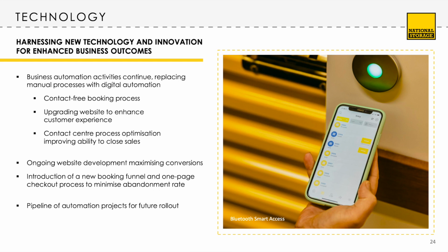So that works on Bluetooth technology and a mobile-friendly app on your phone. So you can turn up, further to Stu's explanation of what we call the contact-free booking and move-in process. You turn up, you input your individual access code, and then you'll be guided by Bluetooth to your unit, and you'll have Bluetooth access, automatically unlocking your door and relocking it on your departure.